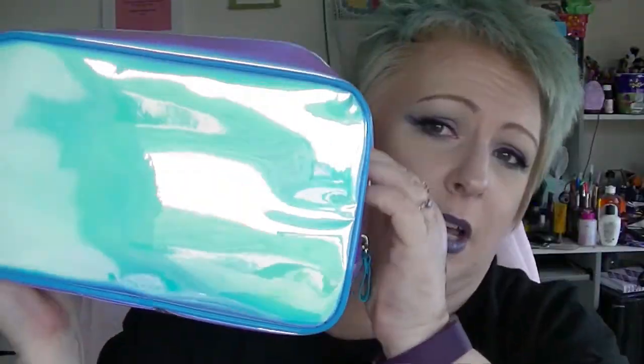It's a really nice bag. I got one last year when they did this, but it was a completely different type of bag. And I got the skincare one this year as well.